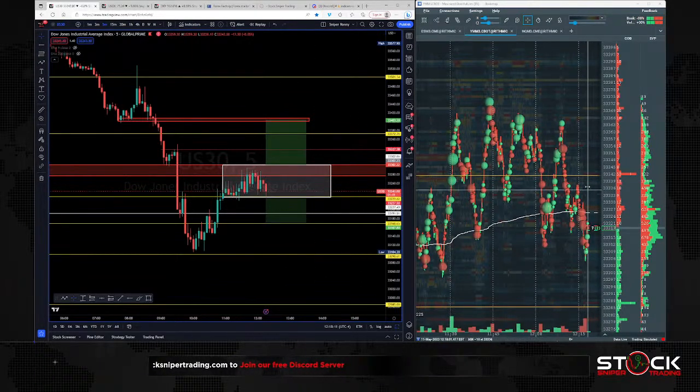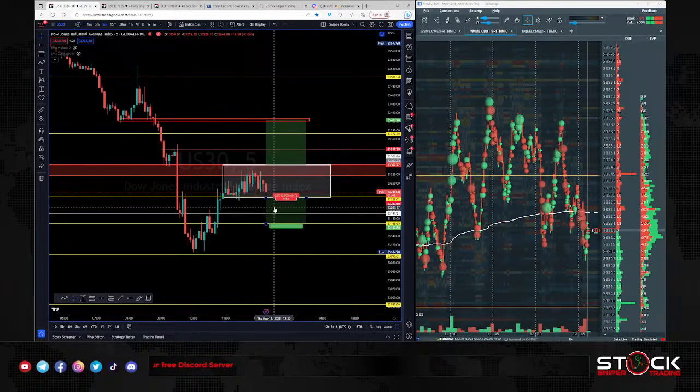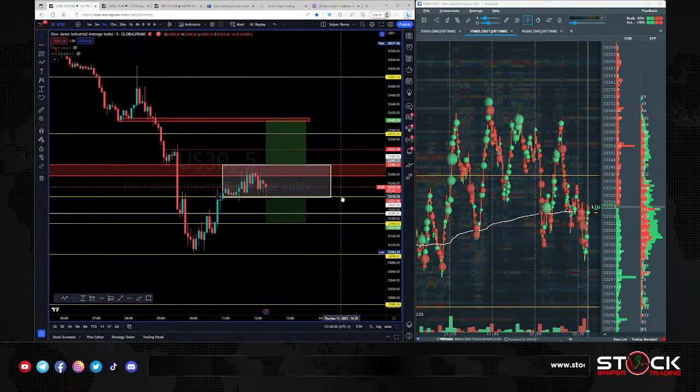So we're still kind of inside this consolidating area. So we have to really wait for maybe either a closure below here, or it could just trade again inside here, which it's doing, okay? So we'll keep an eye on all of this. I'm just gonna place an alert down here.